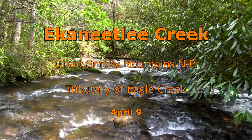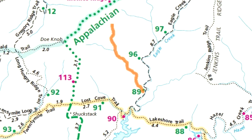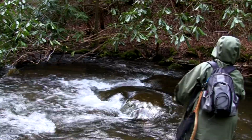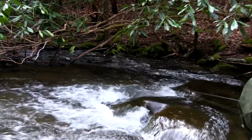Ekaneetlee Creek may be found 2 miles upstream of Fontana Lake. It has rainbows in the lower portion and brook trout in the upper section. For most people, it offers very good fishing and it certainly looks good.